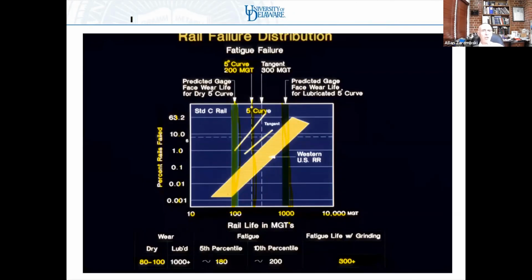Now, remember what's happening with fatigue defects. I have 100 kilometers of railroad, and I have one defect over here. Am I going to replace the rail? I'm going to replace this defect, but am I going to replace these 100 kilometers? No chance. And then I have a second, and I have a third, and I have a fourth.